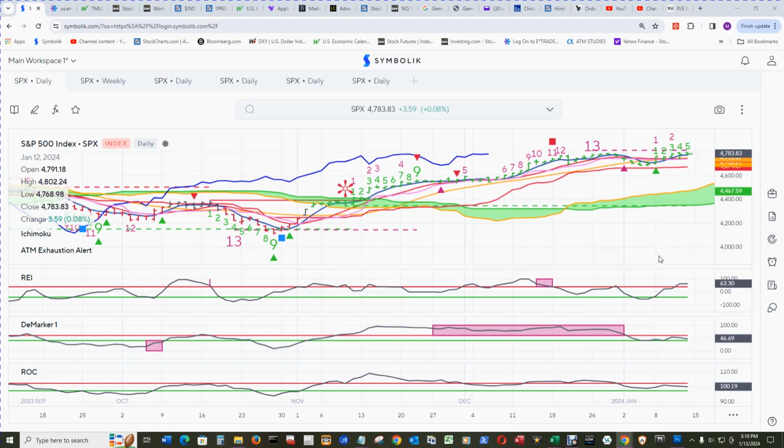And another good sign is that REI was headed back up, but that was a threat to go find and seek neutral zero because of this little mini downdraft. But with some up bars, that changed. It came off of 0, and that was a buy signal. And the best part is that the marker 1 stayed above the oversold line, so it did not go below it. And same thing with ROC, stayed above its oversold line. So that's really a great show of strength there.